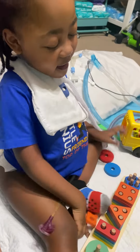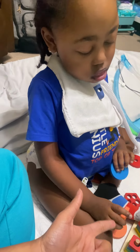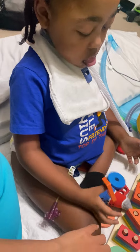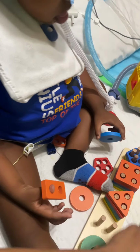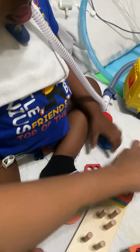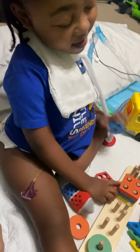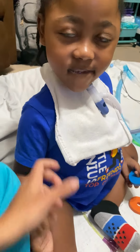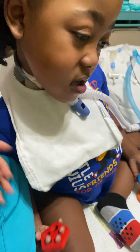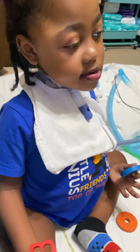So that's the goal. You want to do these shapes? You want to sort some shapes? We can sort some shapes. Why don't we just start with, let's just do two sets first. Let's just do the circles and the squares, okay? With the circles first, okay? Hey, let me wipe your mouth. Your secretion is about to be running out of here in a minute. All right, let's do circles first.